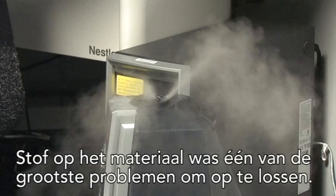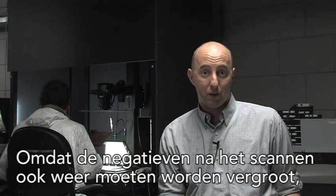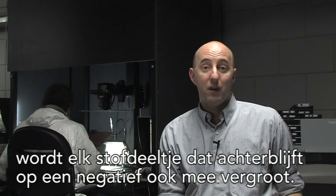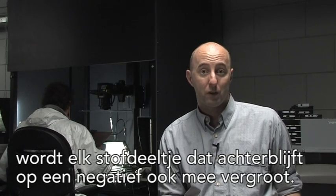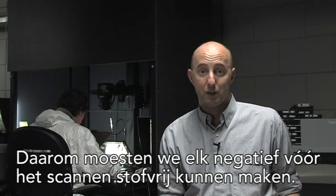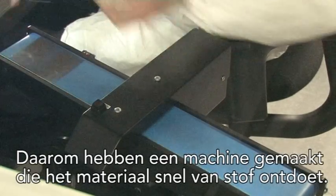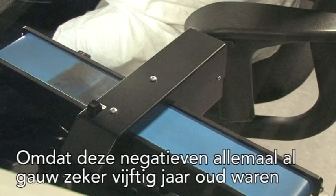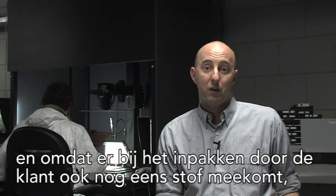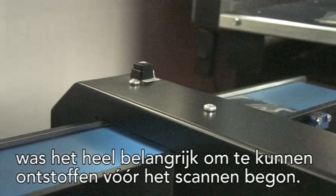One of the biggest problems we had to deal with was dust. Because the negatives are scanned and blown up later for a print or a download on an internet site, every dust particle you see on a negative is blown up also. So we had to come up with a way to remove all the dust from the negatives before we scan them. That's the reason why we developed a machine for that. Because it's always old material, more or less 50 years old, and because it's packaged by the customer, they also take dust particles with them. And it's very important for us to remove it before we start scanning them.